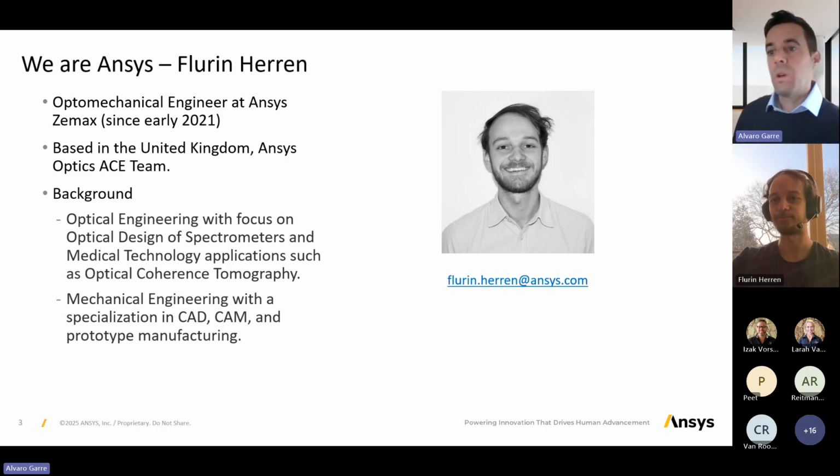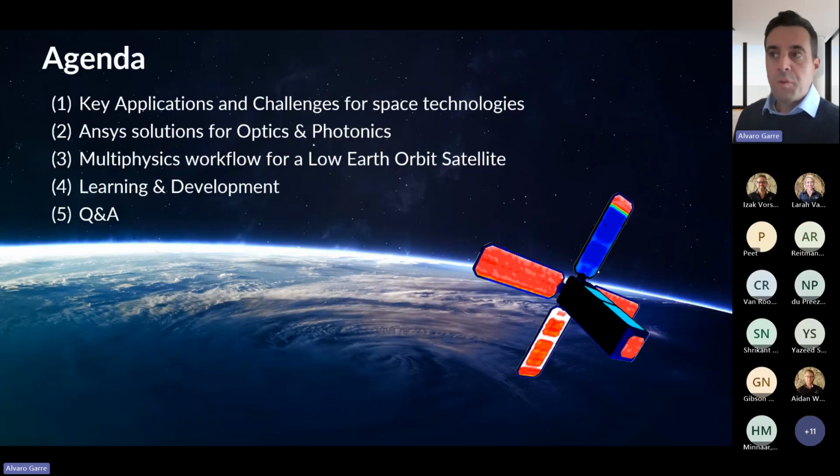Perfect. So with that, we can jump into the agenda of today. First, I would like to give an overview about some key applications for optics and photonics in the space industry. And with that, I also want to give an overview about the challenges that companies like you have to face when working in this type of optics and photonics projects. Once we have seen the challenges, we will talk about the solutions that we can offer you at Ansys to face these challenges.